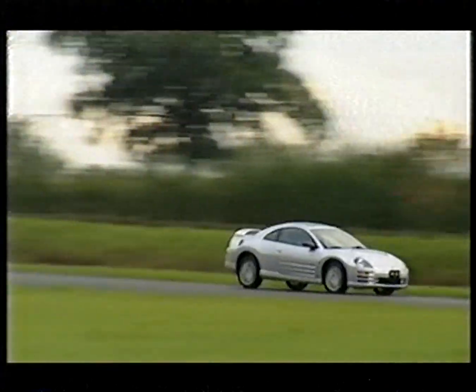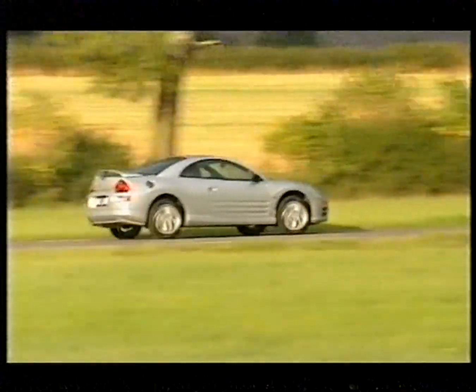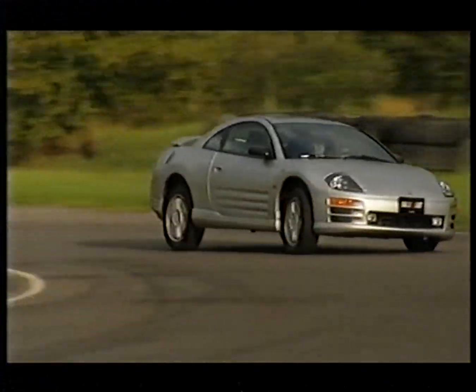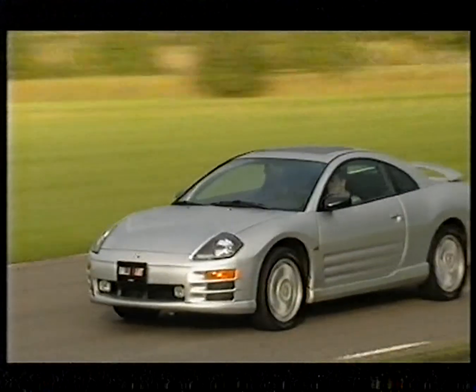So here's a bit of a pulling power exclusive. We're now sitting in the 3-litre Eclipse. This is a car which has really gone down big in America. These secret test vehicles are here for European evaluation. There's some talk of the car being sold in the UK, but only in left-hand drive.